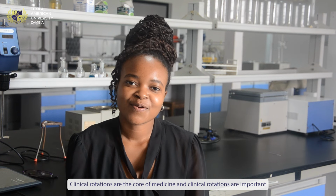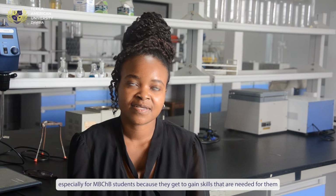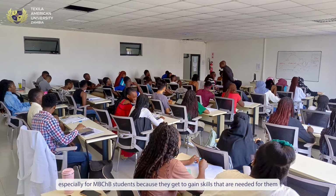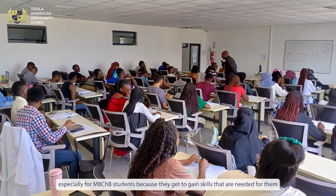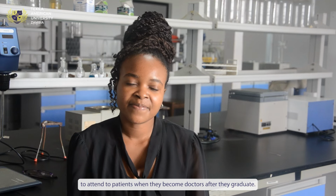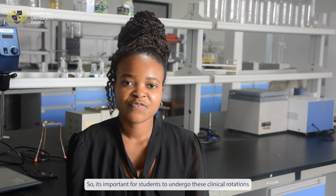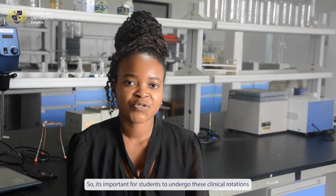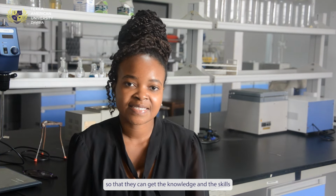Clinical rotations are the core of medicine, and clinical rotations are important, especially for MBChB students, because they get to gain the skills that are needed for them to attend to patients when they become doctors after they graduate. So it's important for students to undergo these clinical rotations so that they can get the knowledge and the skills from people that are experienced, and they can become better doctors.